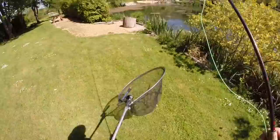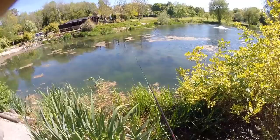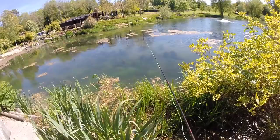Now I'm just going to lay the net just down here. I mean, that is some spot, that lodge, isn't it? It's no question. That is a place to enjoy a coffee or a nice glass of wine with your lunch. Fish right in front of me. He is having none of it.